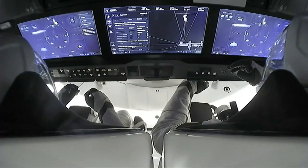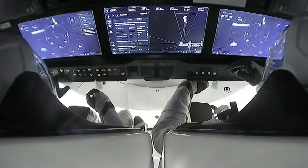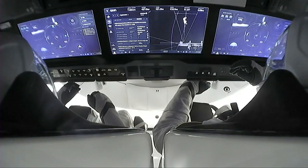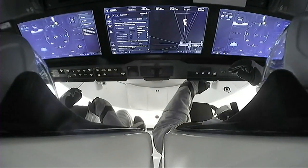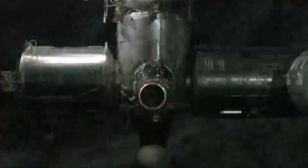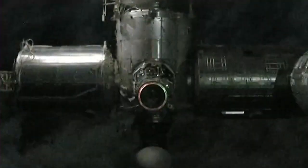And this view from inside Dragon Endurance itself. So these are our 4 crew members. You can only see the commander and pilot right now, Jasmine McBelly and Andreas Mogensen, just monitoring the approach on those crew display panels. Again, they are not making commands at this point. Additionally, at 2 meters away from the space station, we hear the chop call, at which point they should not send any commands. Right now, we are at 23 meters from the space station, continuing to close in on that zenith port of Node 2.